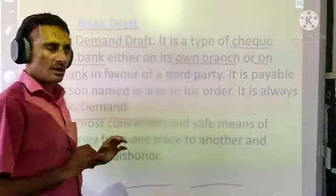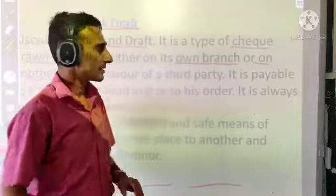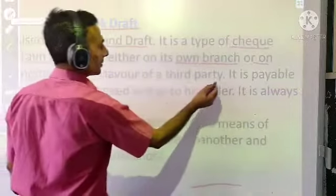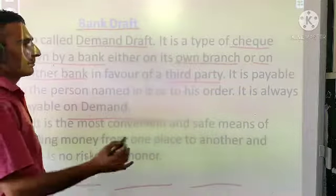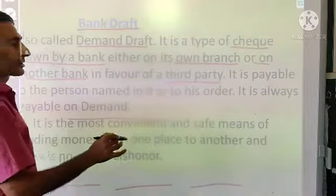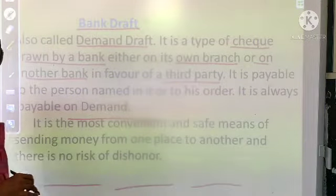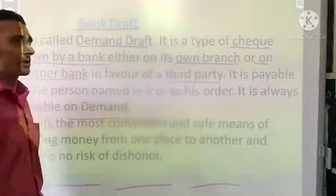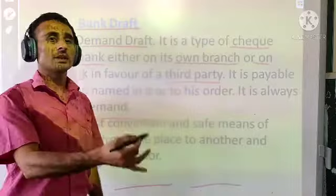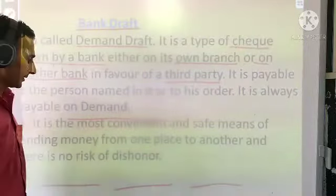Now this bank draft or demand draft is made in order to make payment to someone else. So there is a third party involved to whom the payment will be made. It is payable to the person named in it or to his order. It is always payable on demand. Since bank draft is always payable on demand, that is why it is also known as demand draft. Payable on demand means as you go to the bank and present that bank draft, the bank has to make the payment to you. That is called paying on demand.